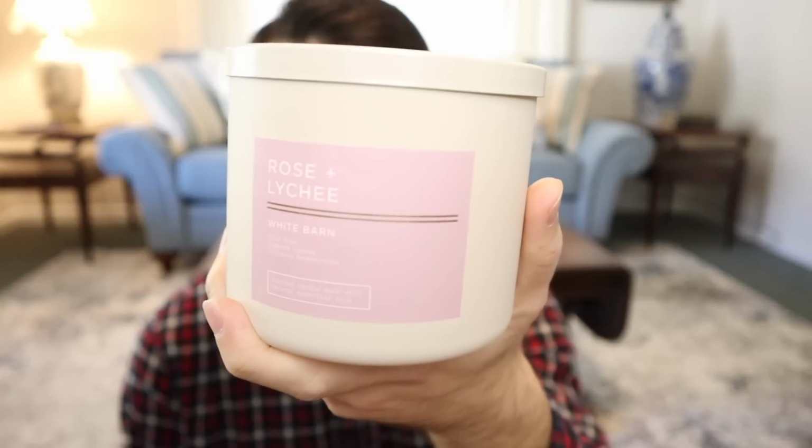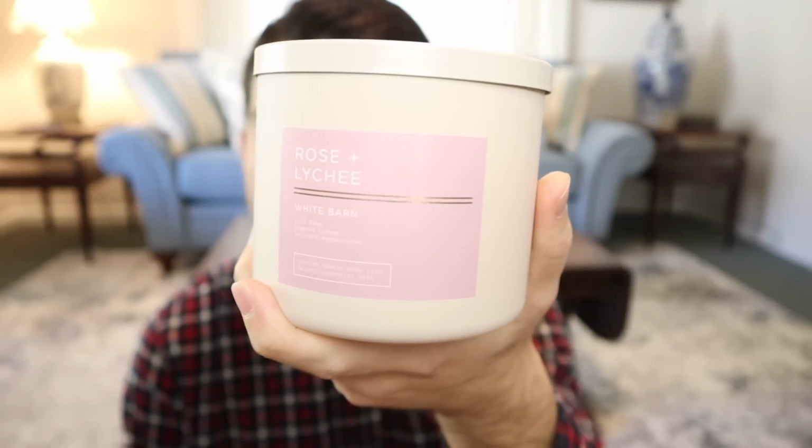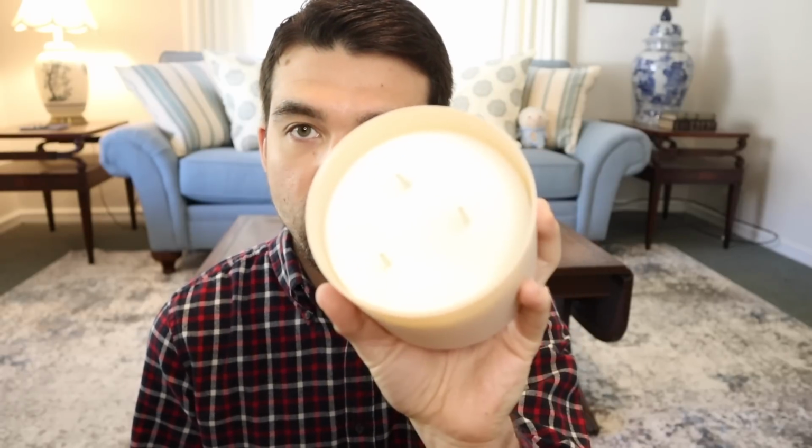Moving on, we have Rose and Lychee right here. I was super jazzed about this. I was like, do I need to get two or three of these at the beginning? You guys know I love rose. So wild rose, sugared lychee, and delicate raspberries. And this one has the core wicks on it as well.